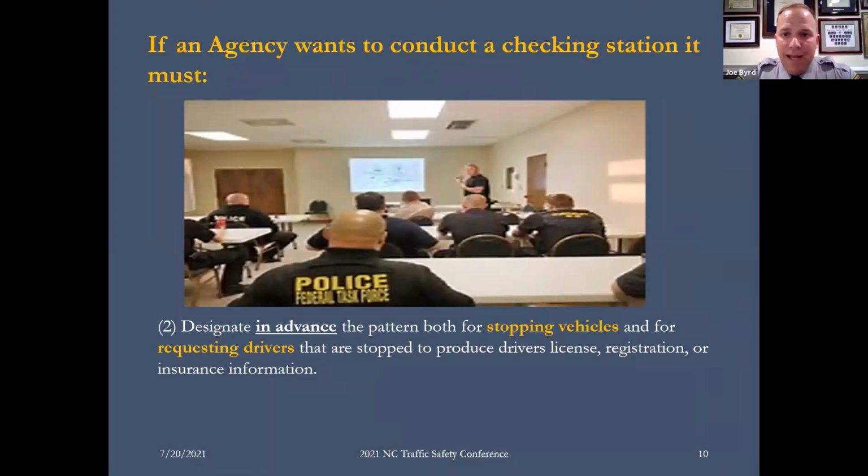Going back to planning a checking station, this is the slide we're looking at right now. Subset 2 of that statute says designate in advance, and notice I highlighted in advance and underlined there, the pattern for stopping vehicles and for requesting drivers that are stopped to produce driver's license, registration, or insurance information. The reason we underline that is these things aren't set up on a whim. I know that happens. I've been a part of checking stations that were set up on a whim before.